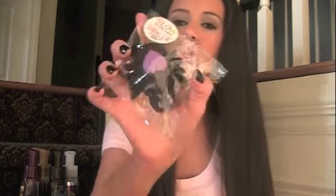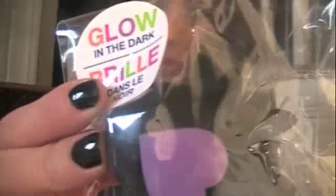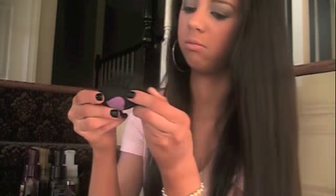This is what I got for the soap. It's amazing. It's this really cool thing for the top of the soap, and it was $2. And it glows in the dark. It's like this little spidery thing for Halloween. I thought this was the cutest thing ever. I know I'm weird, but it has like a heart. It's like a spider. Let's take it off. It's like a cushy thing for all your soaps.